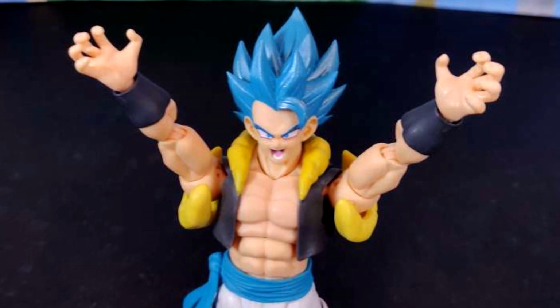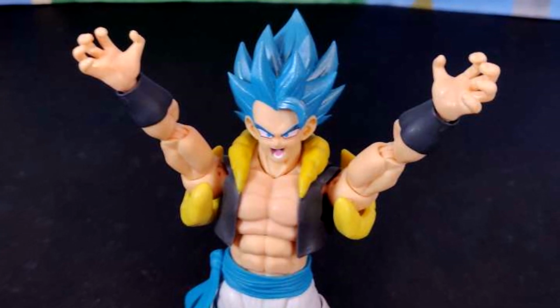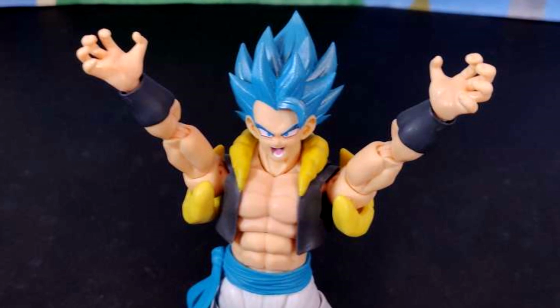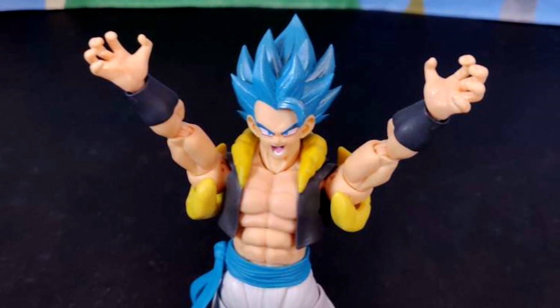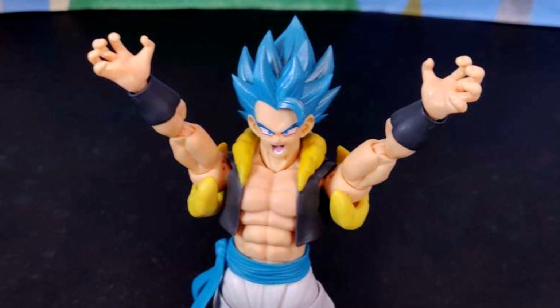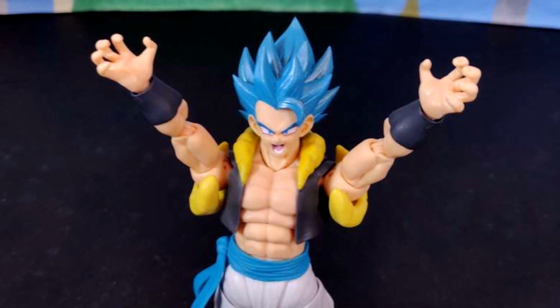But other than that, this Gogeta is fantastic. If I'm going to be honest, he's probably my closest to favorite figure of 2019. Absolutely fantastic. You can definitely rank him higher on the list. I absolutely have no problem with that.